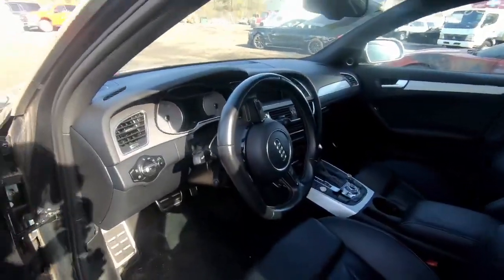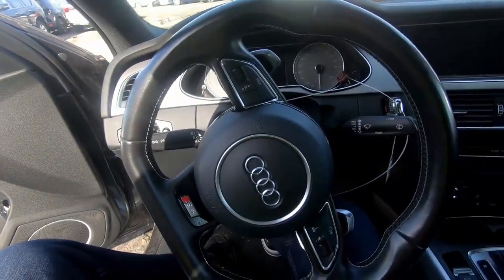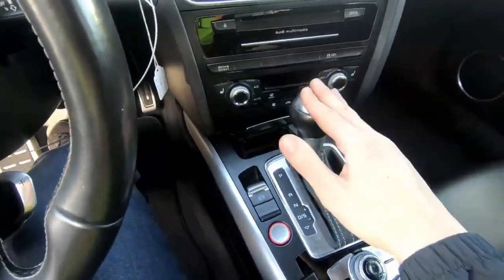But on the inside, airbags didn't deploy. It's always a good sign. Very good condition. Essentially the same thing as mine, except it doesn't have the carbon fiber trim, and this one's automatic, mine's manual.